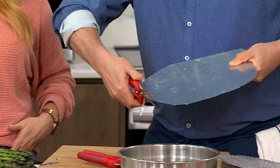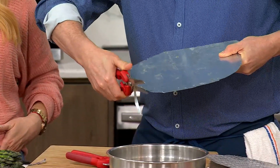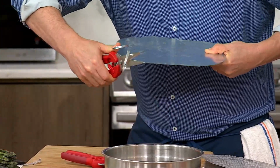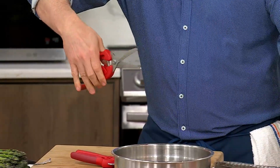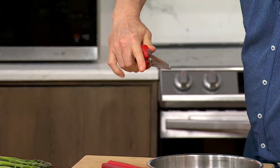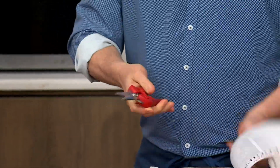So if you could do this, don't worry about your garden. Don't worry about your projects. If you're breaking down boxes, you can see, take a look. Now here's the best part: to sharpen it, all you do is go like this. It self-sharpens? It self-sharpens.